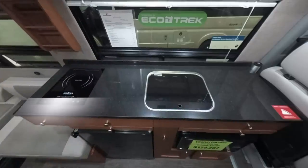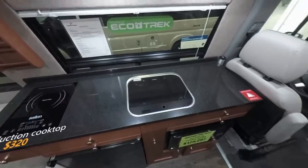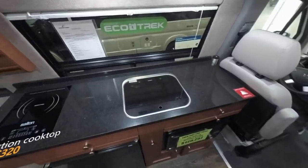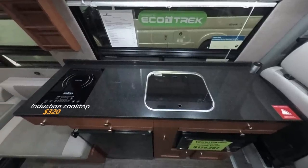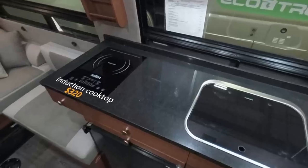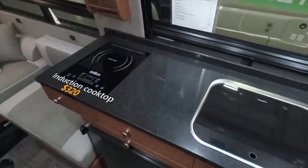Let's talk about this galley. The first thing is, look at all that counter prep space. I've been in much larger vans, including some Class B plus vans whose galleys don't have this much working space. And there's a rather large pull-out extension that I'll show in a minute as well. This coach has been upgraded to the induction cooktop. Standard is a 2-burner propane stove.